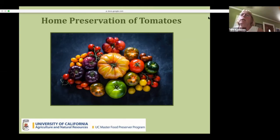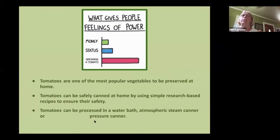Next slide, please. So tomatoes, they are one of the most popular vegetables to be preserved at home. They can be safely canned at home by using simple research-based recipes to ensure their safety. They can be processed in a water bath, atmospheric steam canner, or a pressure canner.